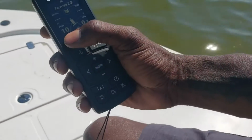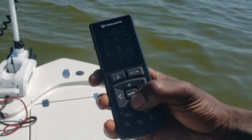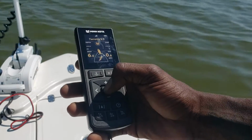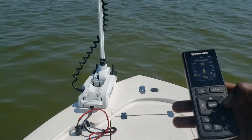So we're all the way on 10 speed right now, so we're going to turn that down a little bit so we don't get thrown out of the boat. We're going to turn it down to about 6. Hit the blade there, that gets our blade spinning. And as you can see, the boat's moving.